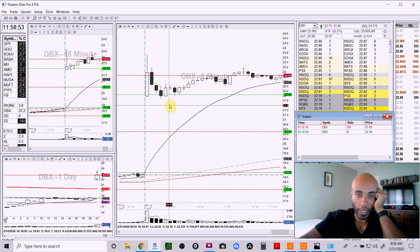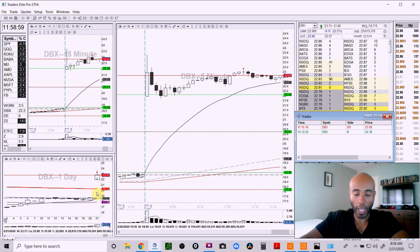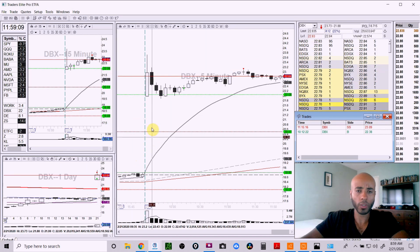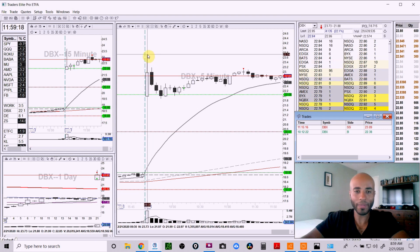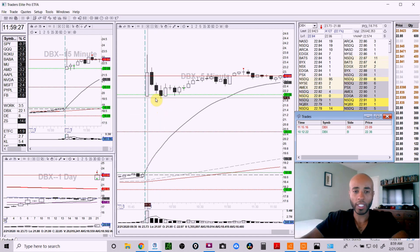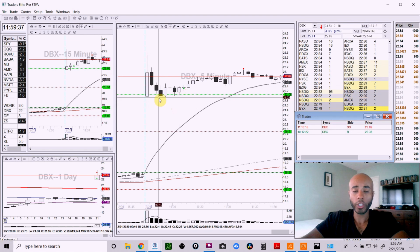So on DBX, it gapped up huge on the daily chart. I believe the stock was up like 20% or so, and at the open we had a bullish bar with a tail, but the tail is okay considering how big the gap is. And what I saw was a double bottom pullback. In addition to that, I saw that shorts were trapped.